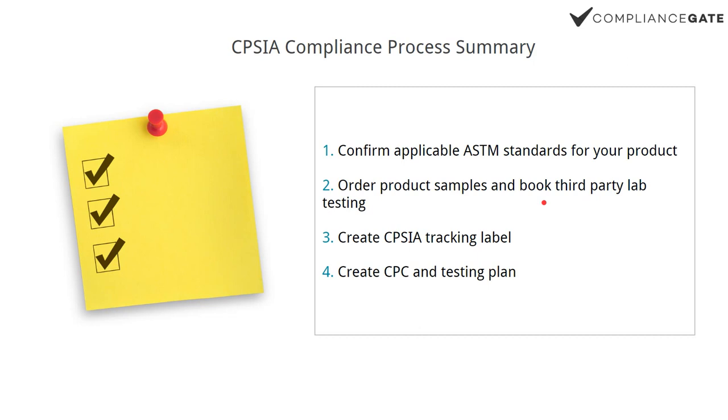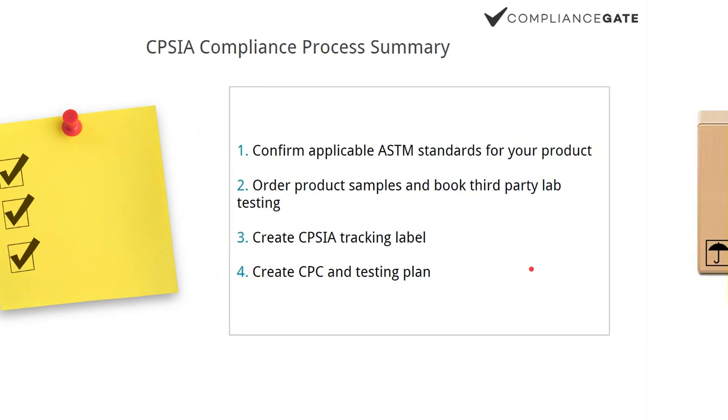So that's step 2. Number 3, you have to create a tracking label. Number 4, you create a CPC and a testing plan, and also the registration card for certain products. But yeah, this is really what it comes down to. This is the 4-step process.